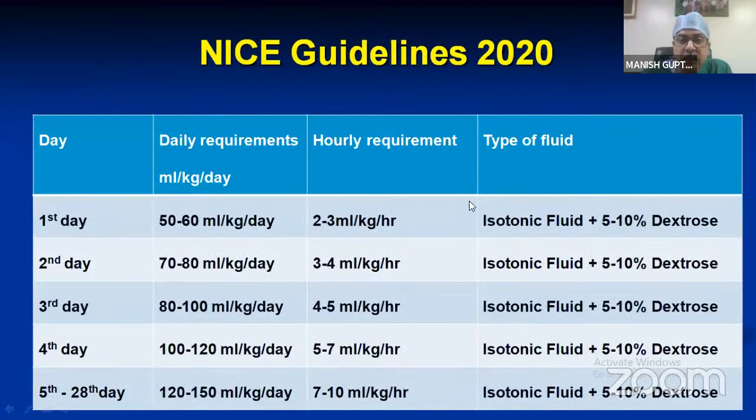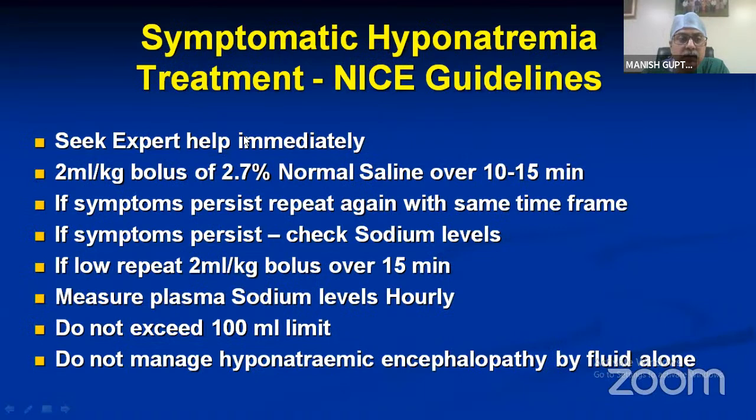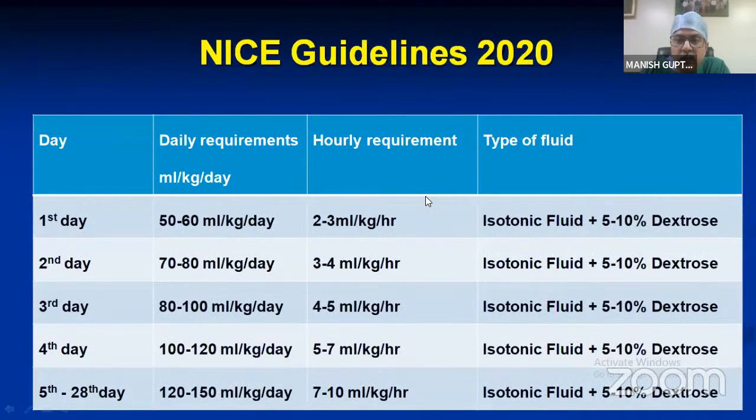Now, the recent NICE guidelines also mention the first few days of pediatric patients, how much and what type of fluids should be given to them, although no other guidelines mention this. And they have categorically said that these first few days guidelines are based on expert opinions of people who are working with these kind of patients, rather than actual evidence from randomized trials. And they recommend only isotonic fluid along with a good amount of dextrose added to it, instead of the earlier hypotonic fluid that was advised for these kind of patients.